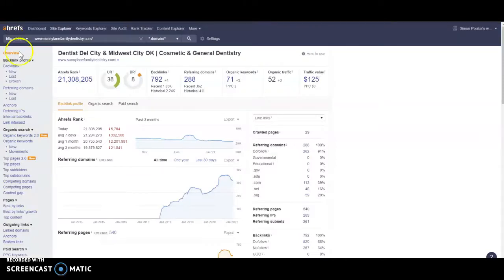The next thing we're going to talk about are backlinks. We use a tool called Ahrefs to track our trust flow, power flow, backlinks, organic keywords, and organic traffic. We like to see our trust and our power in a ratio of 1, so 38 and 38 out of 100. You get your trust and your power from these 792 backlinks. Currently, your website has 71 organic keywords, which is bringing 52 people to your website every month.